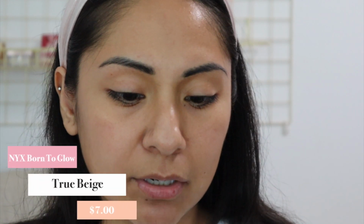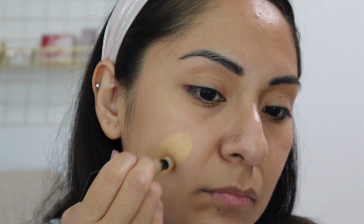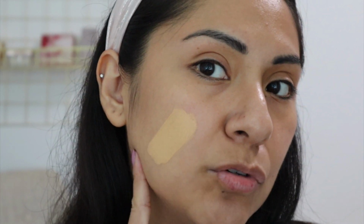Next up is the NYX Born to Glow Concealer. This one I use under the eyes as well. Shade is True Beige, and I do use this for under the eye brightening. And if you guys notice, I don't go too light under the eye. I like to do 1 or 2 levels.